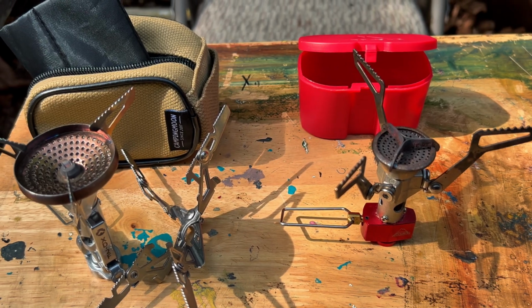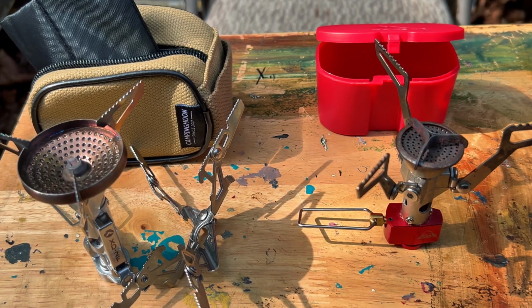I'm sure I'll get comments about why didn't you do this with the Pocket Rocket Deluxe or the Soto WindMaster. The reason is money. I bought a 70 quid stove because I don't have 40 to 60 quid to plunk down on a canister stove. And to those people I say become a member or tip me the money and I will go and buy the stove and do the test. At the moment the channel's not monetized, so you get what you pay for. Although I think this is still a fairly good test.